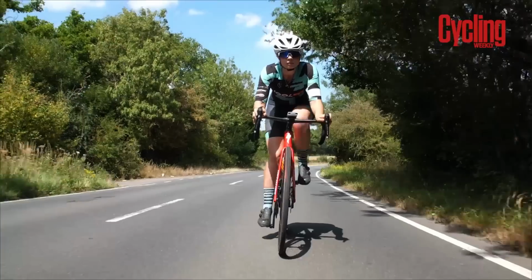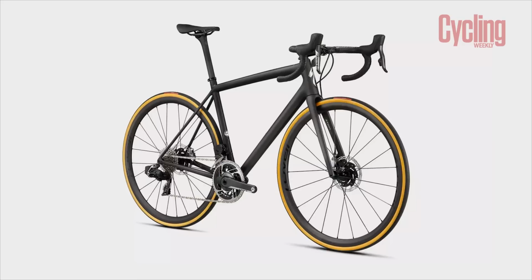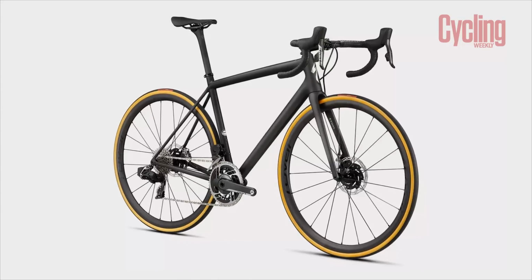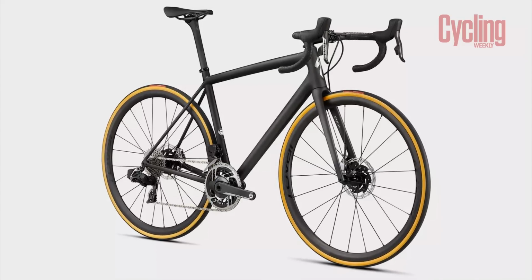But of course, the Tarmac will always be more aero than the Aethos, and potentially the Aethos has also been around for a very long time, so perhaps that bike is also due an upgrade, which could come this year. It wouldn't be out of the question. That's been around for 3-4 years, so it could happen.